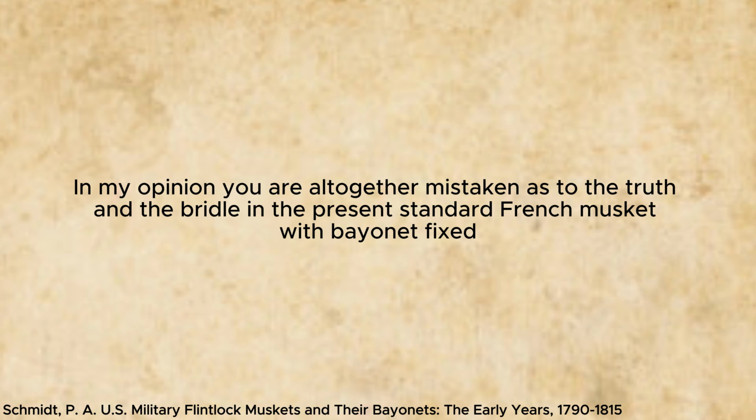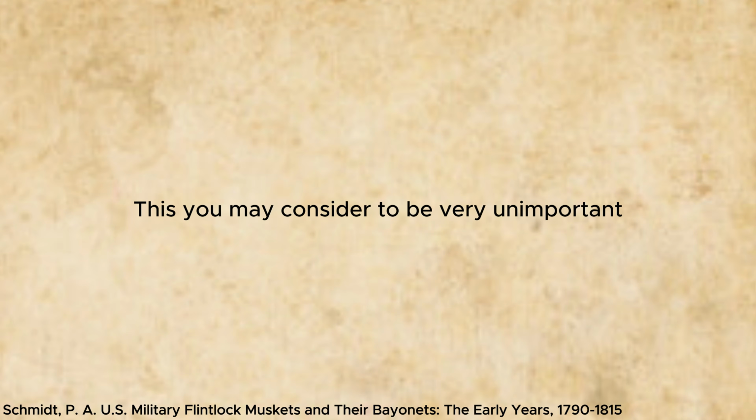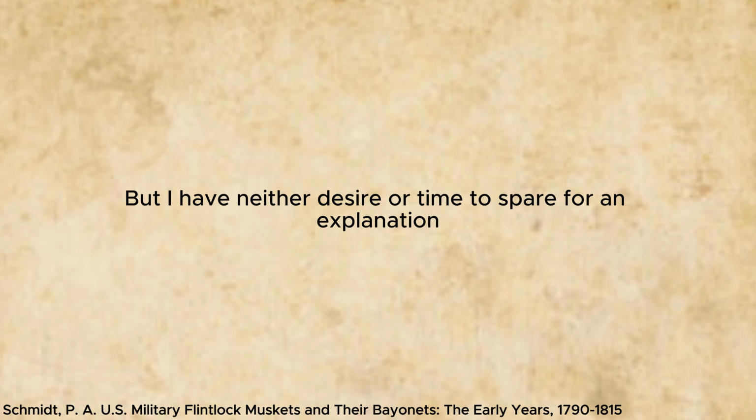You are altogether mistaken as to the truth and the bridle in the present standard French musket with bayonet fixed, and you have touched very lightly a material defect found out in your musket, to wit, that its breeching is so miserably suited as to not be watertight. This you may consider to be very unimportant, as you say the band had been once proven, and most of the muskets made for the state of New York may have been of the same fashion. Yet my judgment, and that of practical men, in whose integrity I place infinite confidence, tell me that it is a defect for which a musket ought to be condemned. But I have neither desire nor time to spare for an explanation.